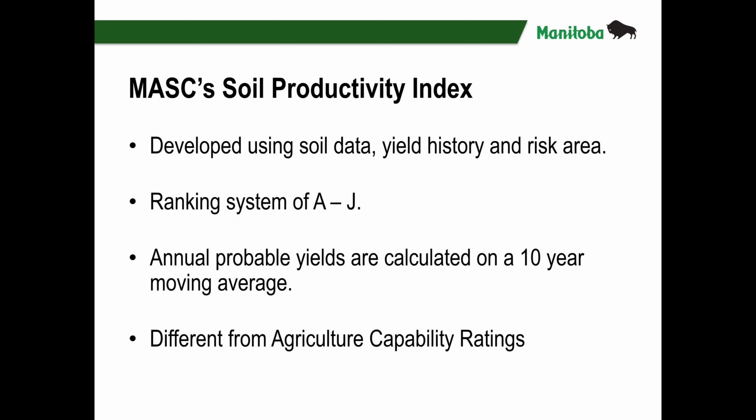Our detailed soil survey data is also used by MASC, where they developed a soil productivity index. This is different from agriculture capability ratings, as this productivity index incorporates soil data, but also looks at yield history and risk area, and is also calculated on a 10-year moving average. So it's a little bit different from those ag capability ratings.